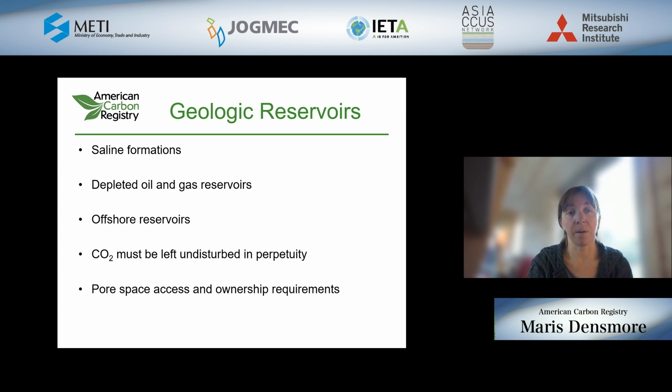There's saline sedimentary formations all over the place that can be used, and depleted oil and gas reservoirs present a really interesting opportunity where they're often pressure depleted, so there's more space within the reservoirs to sequester CO2. So both of those are big expansions, both in the geography and the scope of the methodology. We also specifically call out that offshore reservoirs will be eligible. There are some projects that are already looking in the offshore of the US and obviously in Europe. And so we can support those project deployments as well.